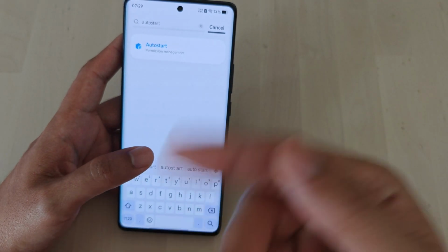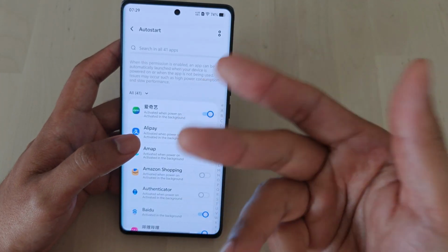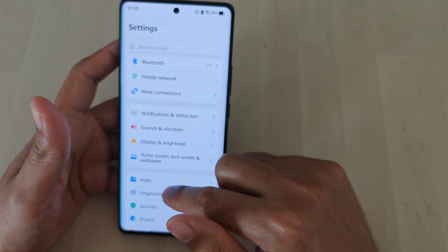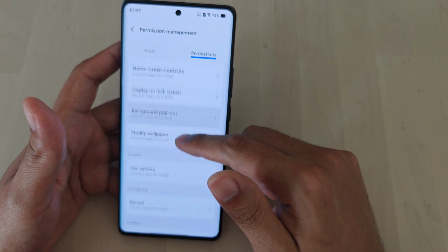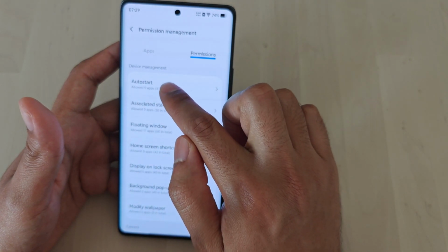As you see, you can go to the settings app, click on the search, and then we can get to the auto start. So that's the direct way to get to this one here. Let me show you the full path if you're just curious. You scroll down, go to apps, and then permission management. Now you go to permissions and you'll get a list here of device management. So now we see auto start.